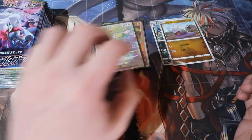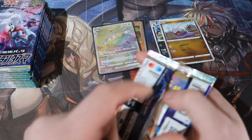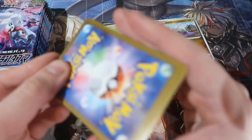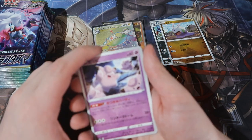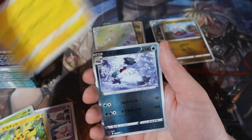Wow! Jeez! I was not expecting that! Holy crap, man! I didn't expect to pull it that quick! Right, next pack in! Come on! Like I said, you only get 5 cards in the pack if I recall. 1, 2, 3, 4, 5.